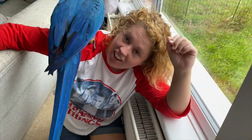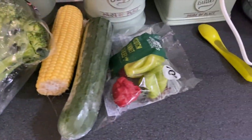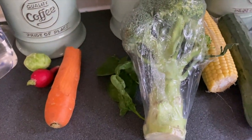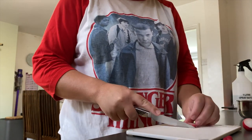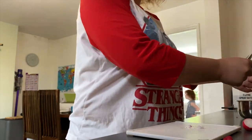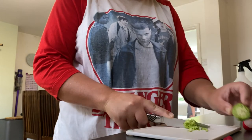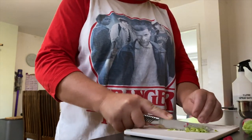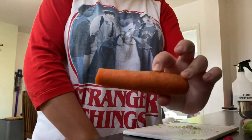Next up is making her breakfast, and I'll show you what that consists of. So let's go. Every morning, Shelby has a mixture of fresh vegetables, and here is today's selection. First up is a radish. A Brussels sprout. Some carrot.